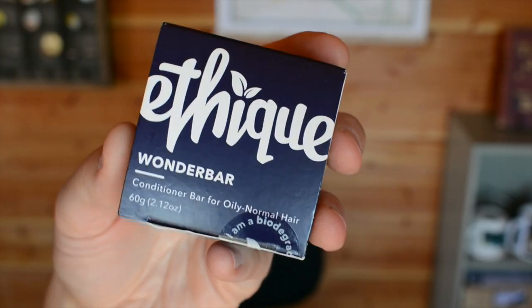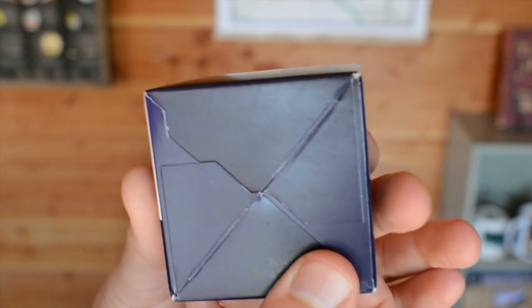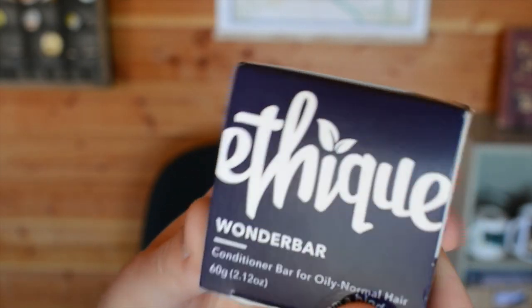All right, the second one is this. So this is a conditioner bar. And I'm showing you this one as opposed to the shampoo bar because I have the box of this. This is from a brand called Ethique, which is a New Zealand brand. Oh, it just smells so good. It smells amazing. This one is coconut, and it's just amazing. I use it all the time, but I'm getting ahead of myself.